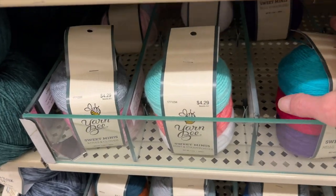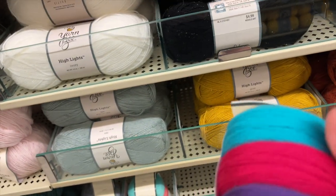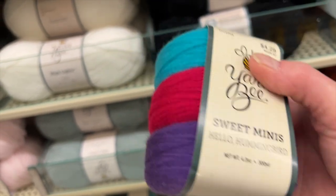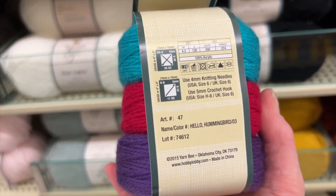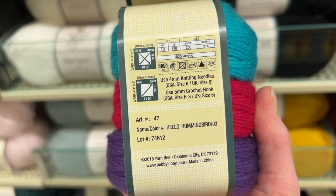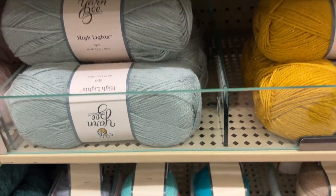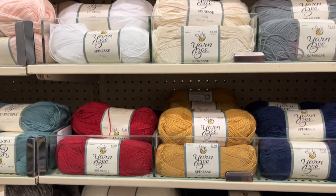And these were cute, these little things. They're called Sweet Minis. I've never had any of these. But look at those colors. Love it. Oh, it's called Hello Hummingbird. That's fitting. 100% acrylic. Okay, it's a lightweight 300 yards. I guess 100 yards a piece, right? I mean, I don't know. Didn't look at that close enough.